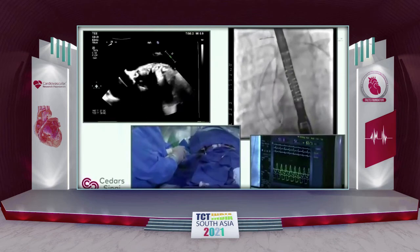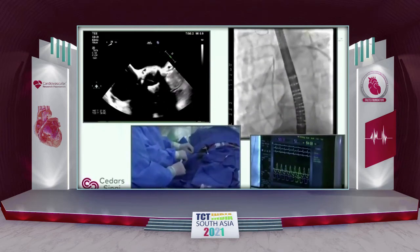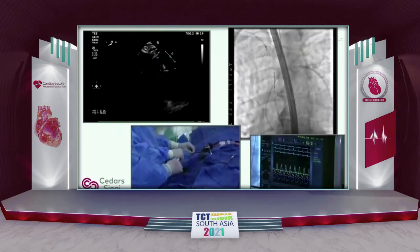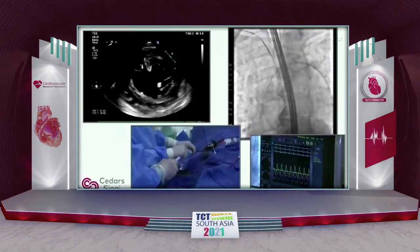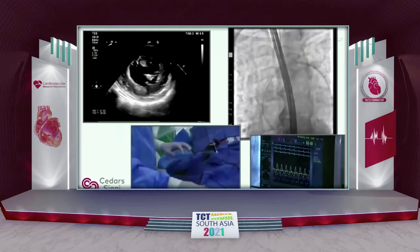I'm bringing this here. Now I'm going to go ahead and capture the brachiocephalic filter. So the key is to bring the sheath on top of the filter rather than bring the filter back to the sleeve. All right. So this is out. So the filter is out.